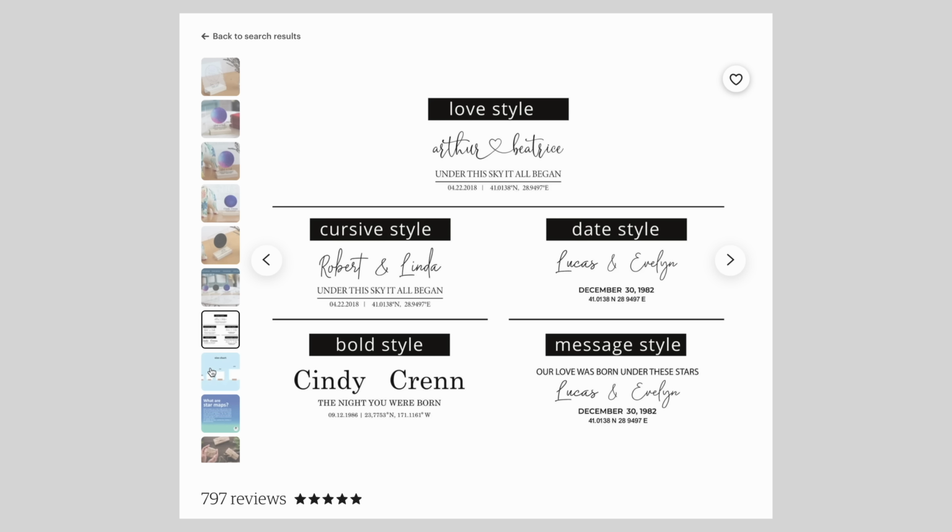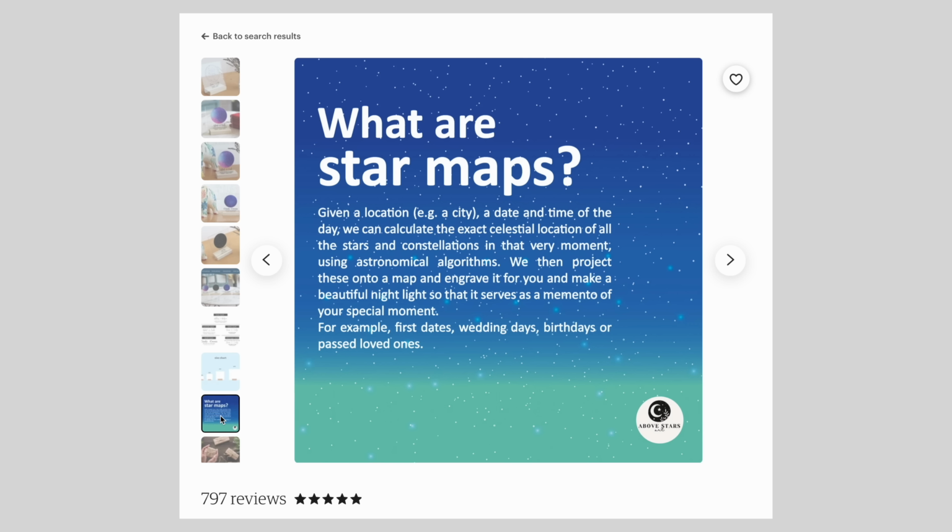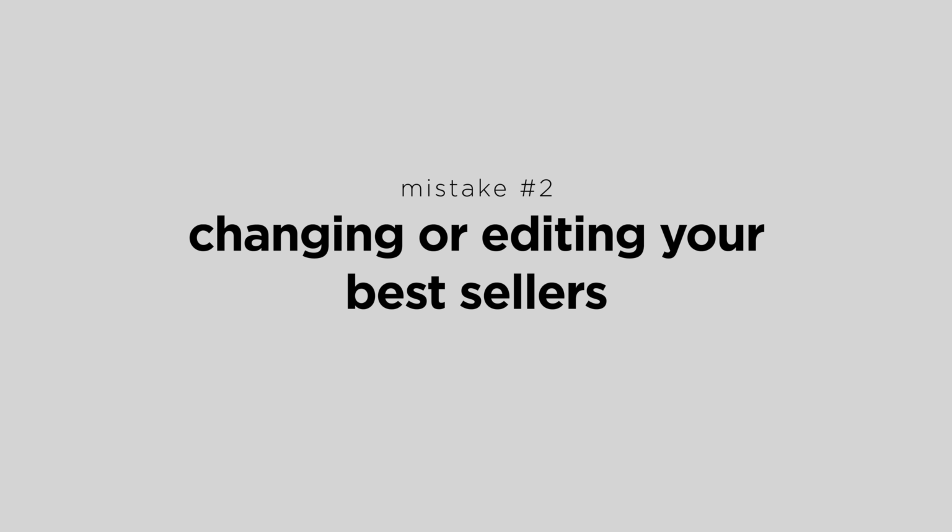If you look at some of the biggest shops on the platform, you see that a lot of them do this. They use this section to display important information because you know that a lot of customers don't read the item descriptions. Mistake number 2 is changing a best-selling item or an item that's doing well.